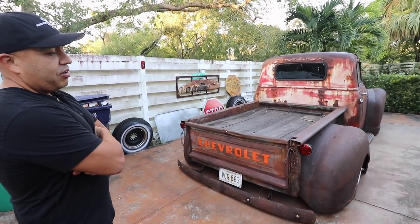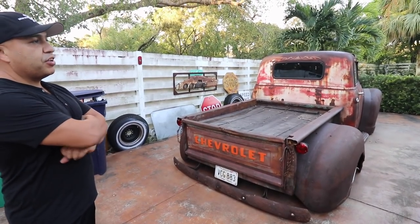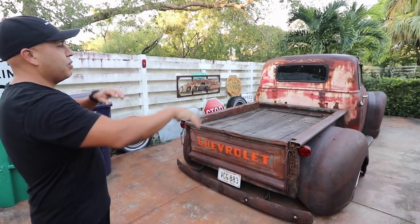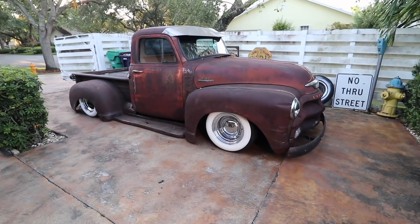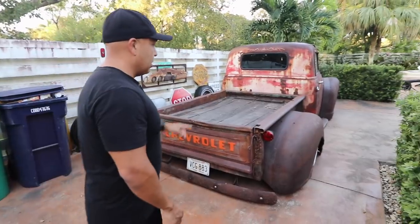I'm like, okay, where do we get a body? He's like, oh, I have a bunch of parts in my yard. He's got 70 acres. Truck pieces all over the place. So this is three or four trucks put together. The bed was in pieces. The fenders were in pieces. The cab was in pieces.